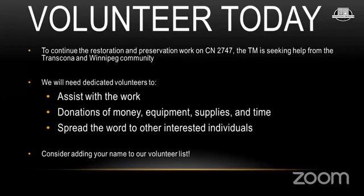We need dedicated volunteers to assist with the work, hands-on on the engine, with donations of money, equipment, supplies, and time, and just spreading the word to other interested individuals. So if you're interested, you can contact the museum to get your name added to our volunteer list.